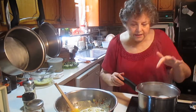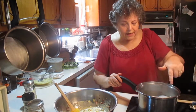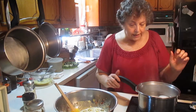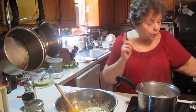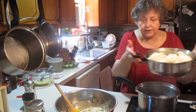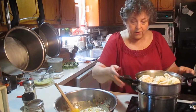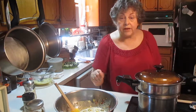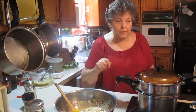Okay, if you could see in the bottom of my pan now, I'm getting little bubbles on the bottom. So it's just about ready to start boiling. It is putting off steam, so we're going to go ahead and put the cauliflower on now. We're going to put the lid on, and we're going to give it 3 minutes. So we'll be back after 3.